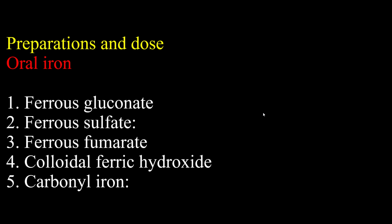The first preparation will be iron. In these preparations, we have two types: one is oral iron and the next one is parenteral iron. Why do we prefer oral iron over parenterals? Because the route of administration is easy. It is very easy, the first point of advantage.